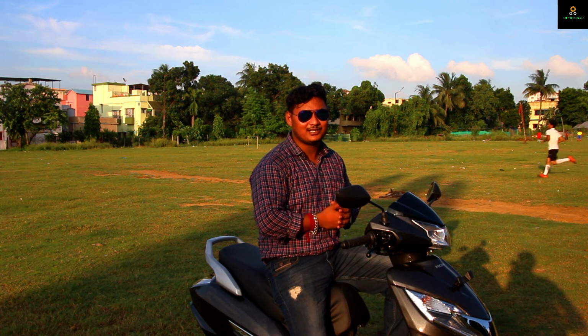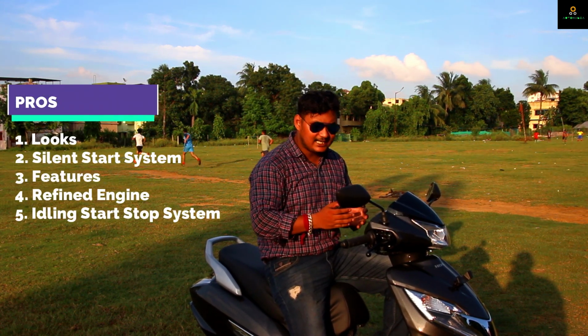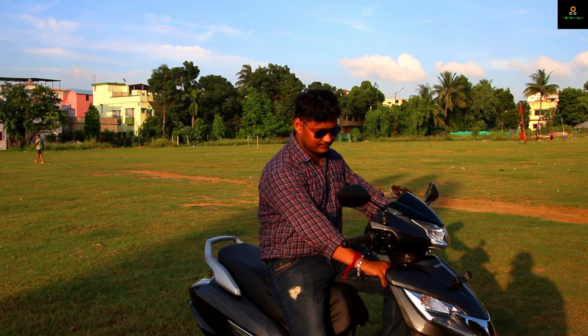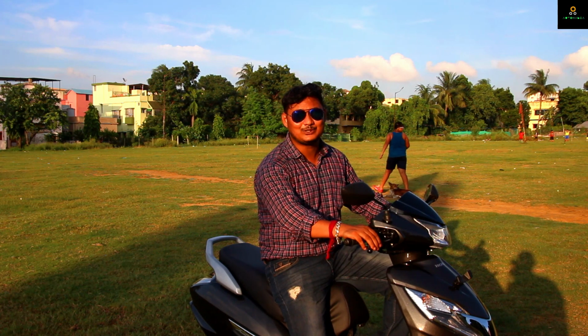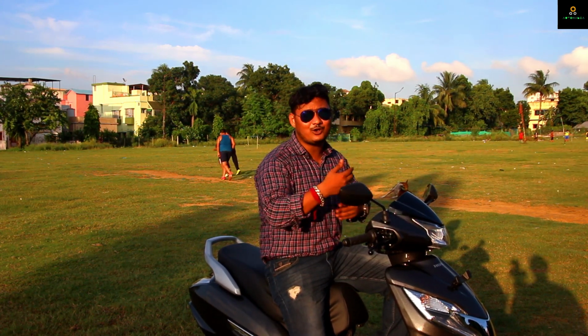Talking about pros and cons, this has a list of pros. Starting with the weight, looks, the LED offering up front, the instrument console, the idling start-stop system, the silent start feature. Let me demonstrate that to you. No sound at all, there is no cranking sound in this scooter. So that's a really good add-on from Honda Motorcycle and Scooter India. Next is the full metal body, and the list goes on and on. Coming to the engine, it is refined, the engine is perfect. The reliability from Honda is top notch.